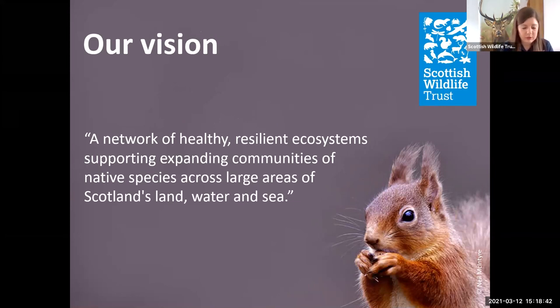And this is ours. I'll just quickly read it for you and then I'll explain it. So we want to have a network of healthy, resilient ecosystems supporting expanding communities of native species across large areas of Scotland's land, water and sea. So there's lots of big words in there. Essentially what this means is we want to protect all the wild spaces in Scotland, all the wildlife in Scotland, and we want to make sure that it is sustainable and can survive into the future. We want to do that in Scotland's land area and also in the marine environment and freshwater environments.